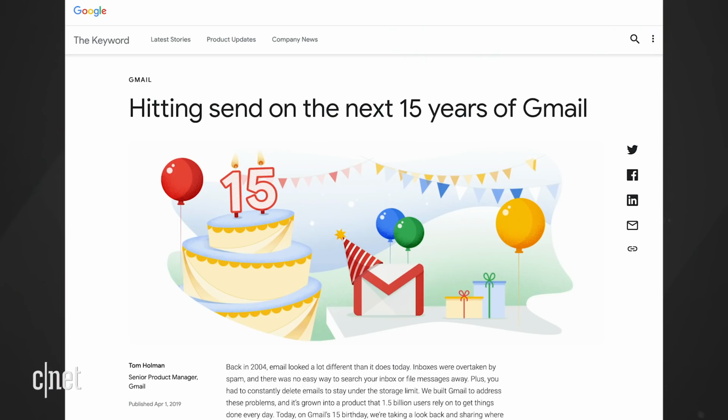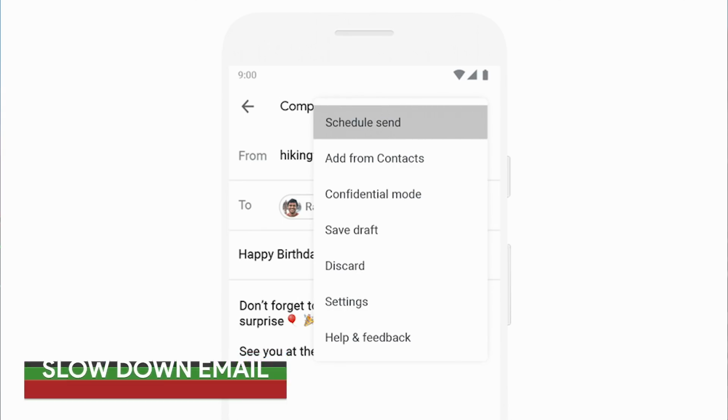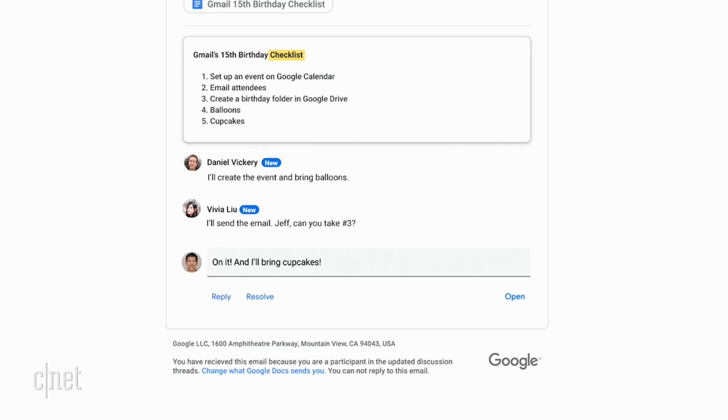Google Plus and Inbox are finally dead. So long. Gmail just turned 15 years old. To celebrate, Smart Compose will include more languages. More importantly, you can finally schedule email. You'll also be able to respond to comment threads in Google Docs without having to leave Gmail.